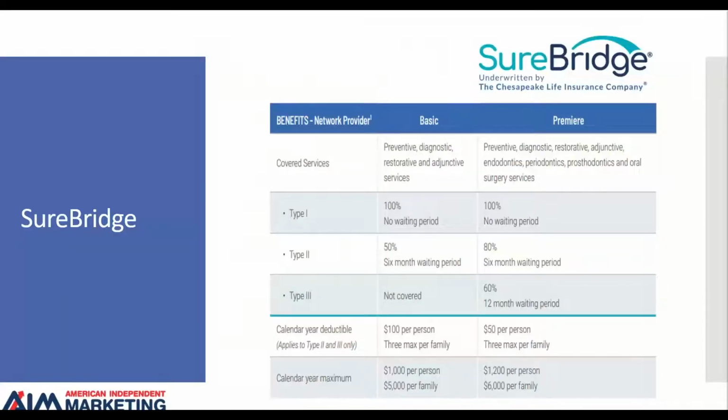We are going to start with Sherbridge. Sherbridge is the first company that comes to mind when I think of the great dental carriers we have. They are one of the leading supplemental insurance companies in the country, and as you can see here, they offer a great product. 100% of coverage on both basic and premier plans for preventative services. Sherbridge has a large network of dentists and specialists to choose from. They pay up to $1,200 per person per calendar year for covered services on the premier plan, which is pretty great.